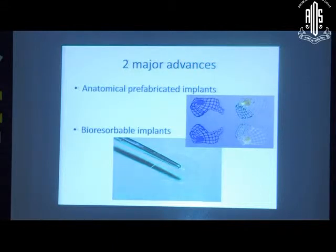These are special plates which are three-dimensional, have a curvature to them, and have a floor component and a medial wall component as well. So when you see a rare combined floor and medial wall fracture, which otherwise we have difficulty fixating at the same time, these come in handy. And of course, the applications of bioresorbable implants.